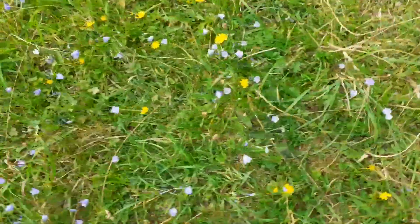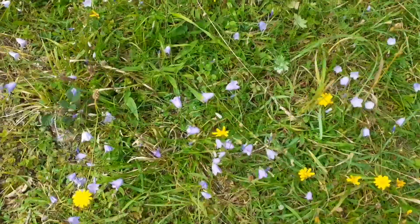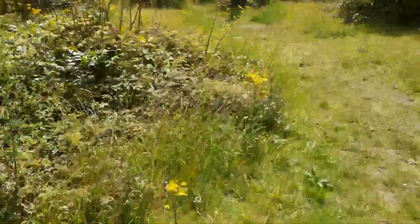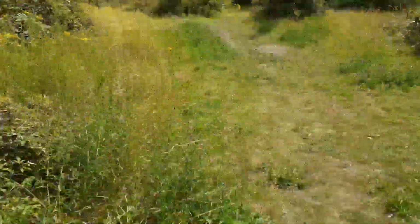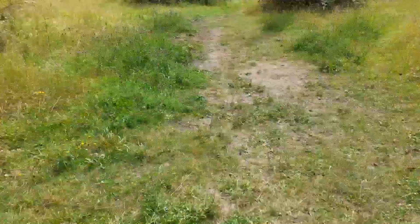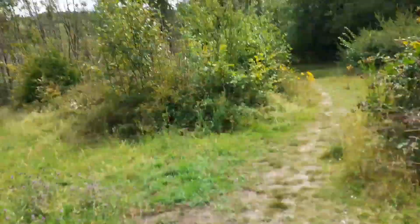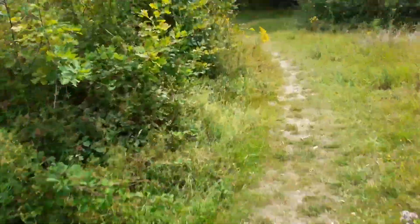Oh, these look lovely. One of the downsides of running around not carrying the camera is that I saw a lovely butterfly earlier, and obviously the camera's in my bag, so I couldn't take a picture of it. It wasn't one that I recognised. It was very orangey. It wasn't a tortoiseshell, it wasn't a red admiral, it wasn't a peacock. Those are the main ones I recognise, but it wasn't one of those.